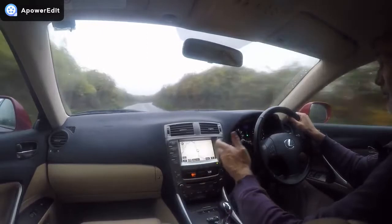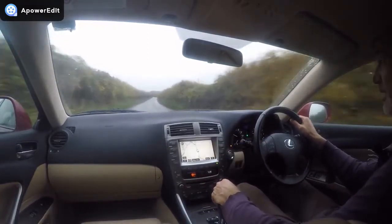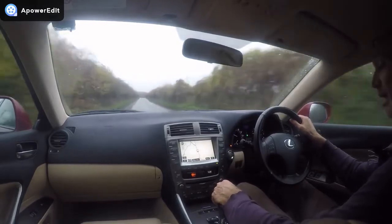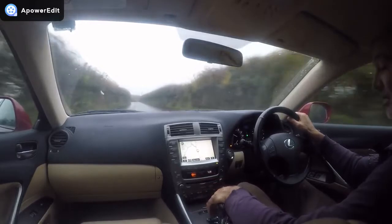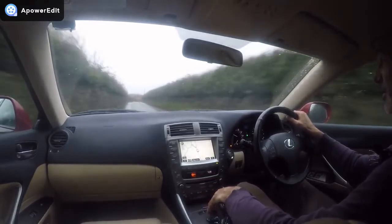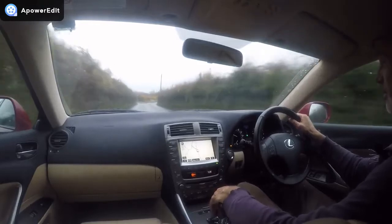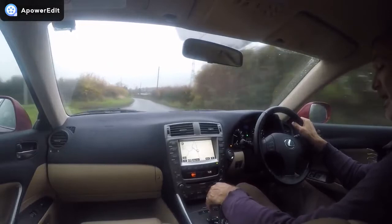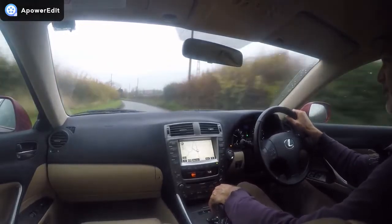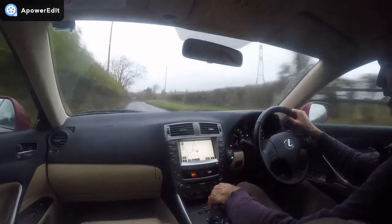But the dashboard, very, very high quality switchgear in here. Lexus do these things absolutely superbly well. You've got heated and cooled seats, and again, been checked, work absolutely as they should. Had them on earlier, was trying them, and they both roasted and chilled exactly as the manufacturer intended.